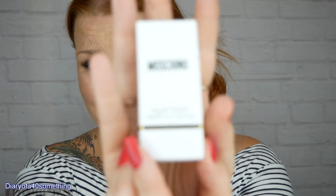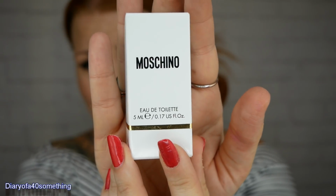And then the next item I've had before, and I've actually got the full size bottle of this, but I just love the bottles. They are so cute. I'll just show you what I mean. Look.